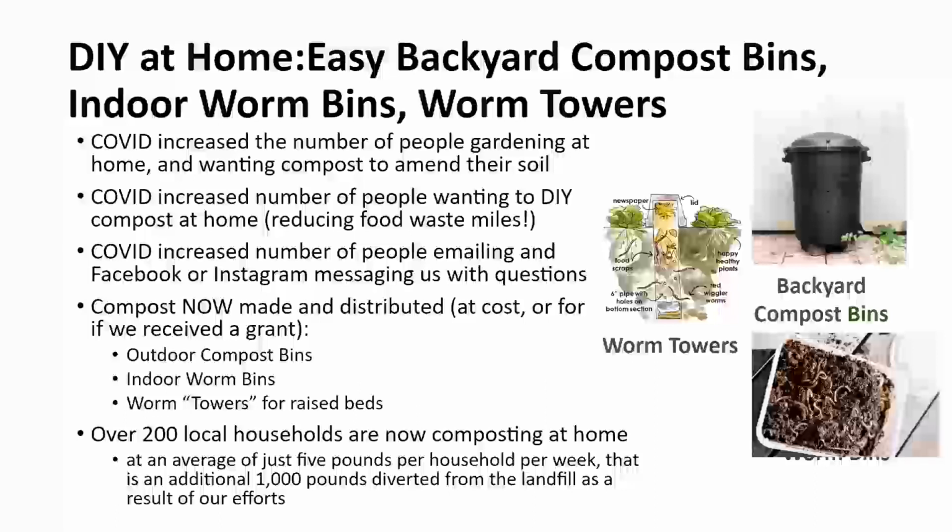So the second one: how often would you recommend aerating your backyard compost bin? Because my worm bin, I never aerate it. I leave them alone. They live in my garage. But my backyard compost bin, when would you recommend aerating that?